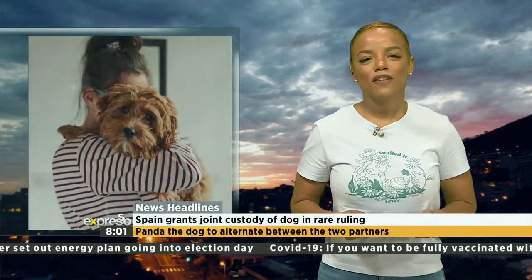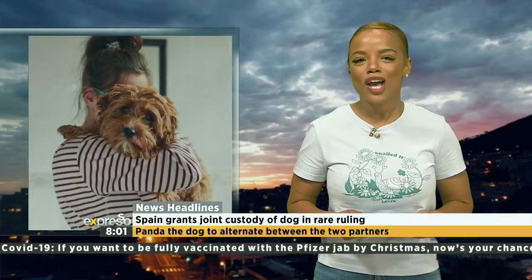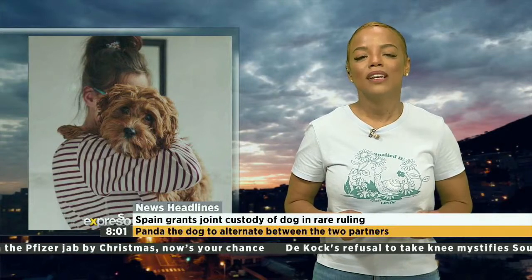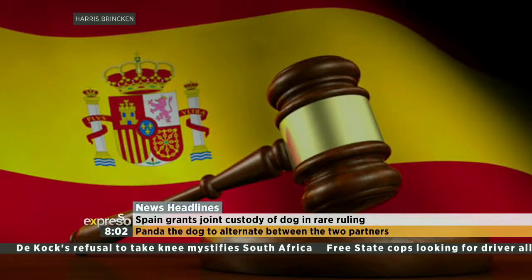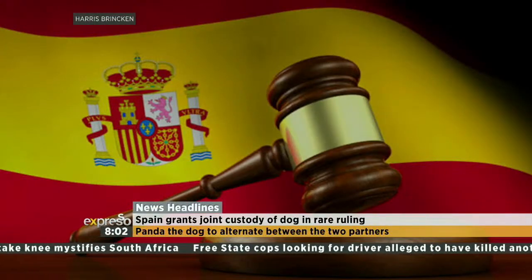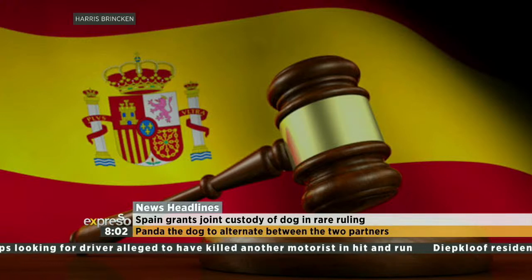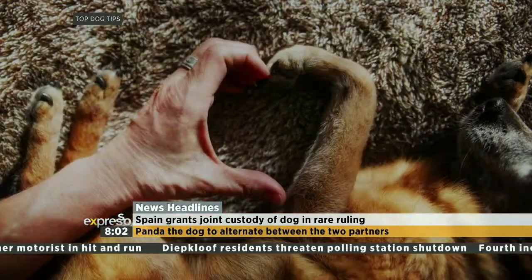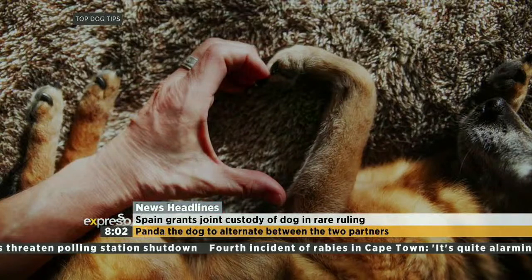And then on the international front, a judge in Spain has granted joint custody of a dog to a separated couple who went to court to determine who the pet should live with. The Madrid court considered that both parties were jointly responsible and co-caretakers of Panda the dog. This as animals are no longer considered objects in Spain, but are legally recognized as living beings. Panda will now alternate between the 2 partners for a month at a time.